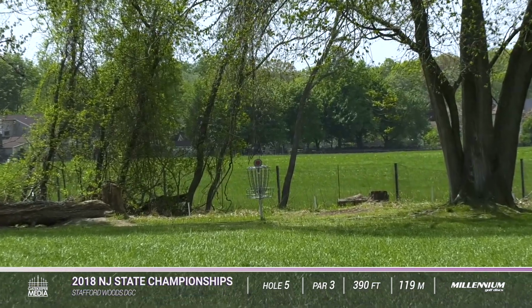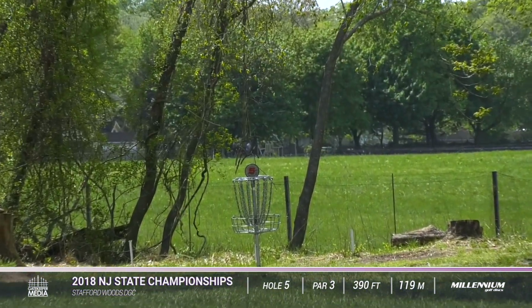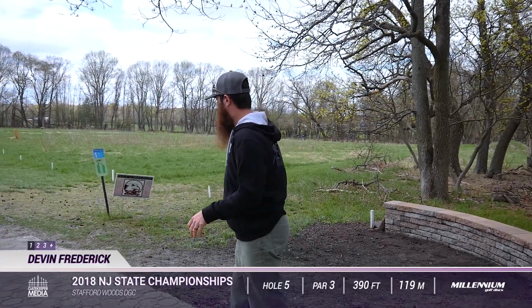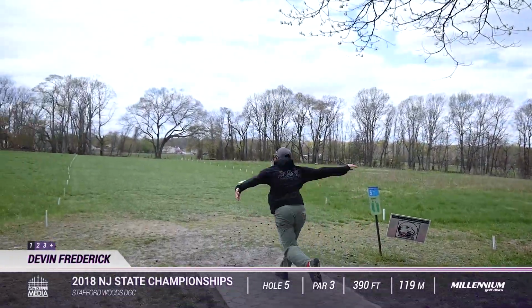So we're moving to hole 5. Tell us about hole 5. Hole 5 is very straightforward. You can see the pin from the tee box. It's par 3, 390 feet. Basically, we have some OB on both sides here.